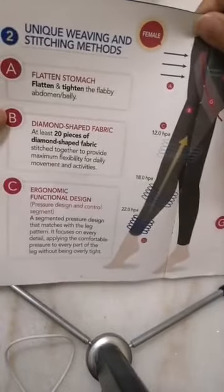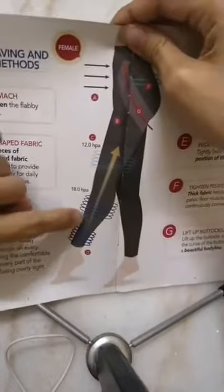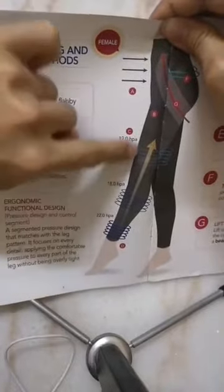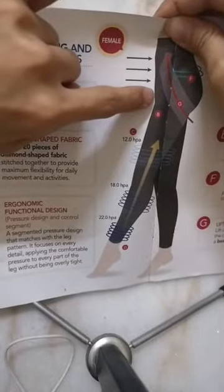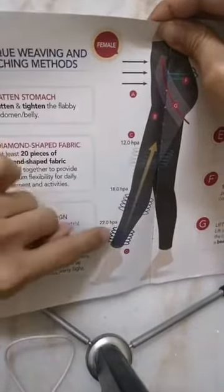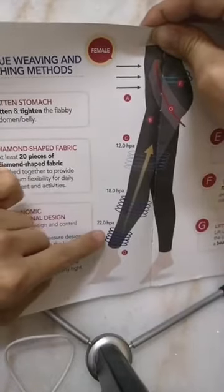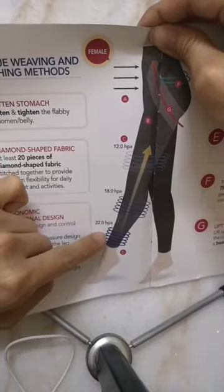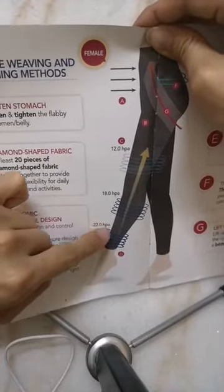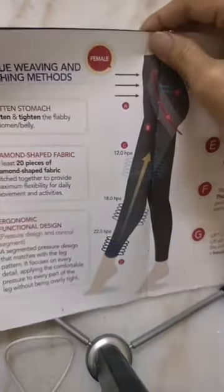The third is the ergonomic functional design. All the pants here follow ergonomic designs. We have six pressure points to apply a comfortable pressure at every part here. We can see here the first part, from the heart, the pressure point is a bit high, 22 HPa. When it goes up, the pressure goes down to 12 HPa. It creates very comfortable feelings.